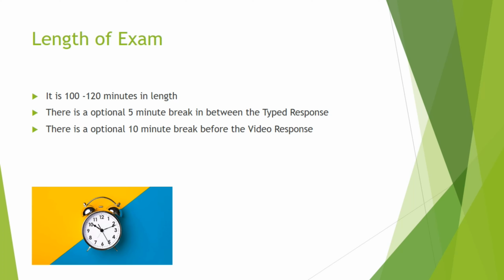There is an optional 5-minute break in between the type response, and then after that there's another 10-minute break before the video response, so after you finish the type response. So again, if you want to take that break, it helps. If not, it's really not that necessary, but it's up to you, whatever your pace is or how you feel.